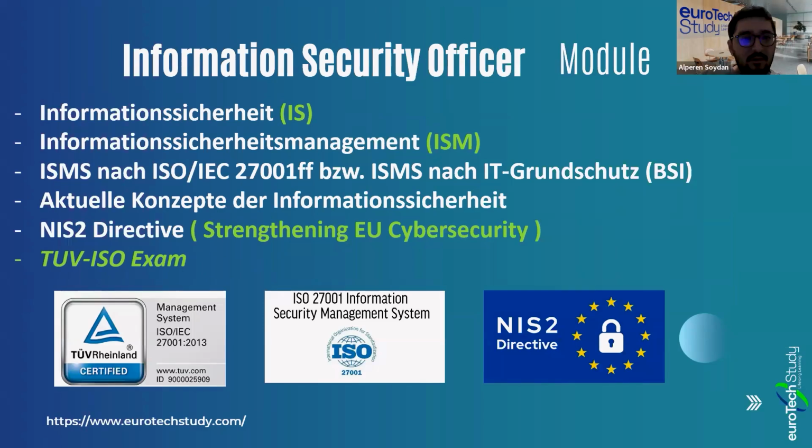Information security officer, the heroes behind cybersecurity. The reason is that the information security side is mostly about policy making, deciding the company policies and procedures about cybersecurity, and the main ideas of how to protect and secure the company. In this module, we have different topics. These are in German, unfortunately, but information security, information security management, and ISO 27001.